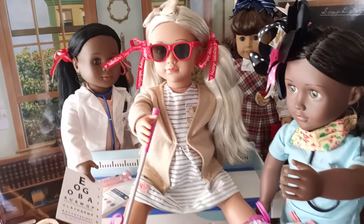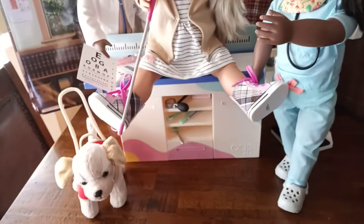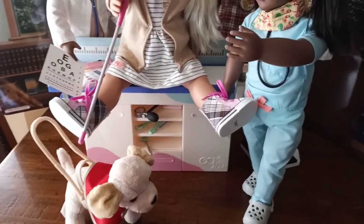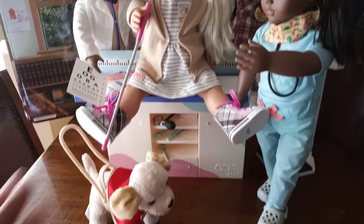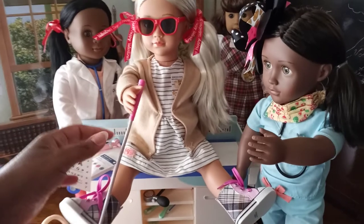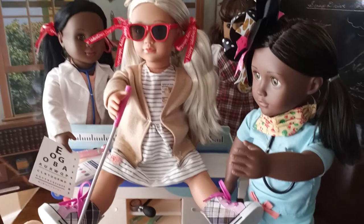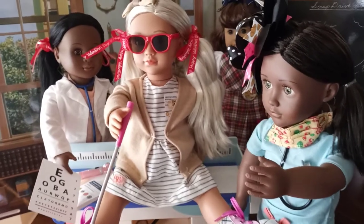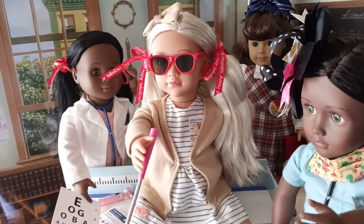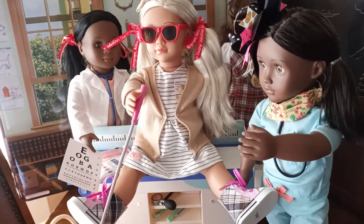I wanted to get one more video in, and for those of you who might be familiar with the Our Generation line, there is an impaired vision doll, and she has a helper dog, and she even has a little walking cane for people who are vision impaired. I'm not really sure what kind of backstory I'll give this doll, but I did want to get her right away for my collection.